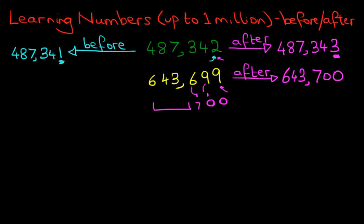The other way to do this is, and I'll just change colors to illustrate this, you can just have a look at the digit on the right. It's a 9. Keep going if it's a 9 until you come to a digit which is not 9. There we've got three numbers. It's 699. What number comes after 699? Well, the next one is 700. The rest of the digits, 643, remains the same. So there is more than one way to do this.